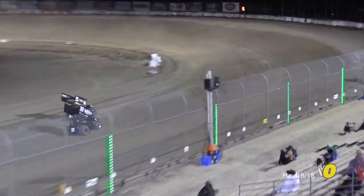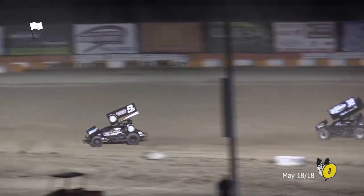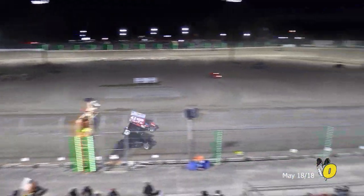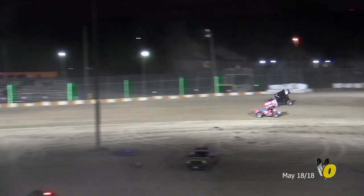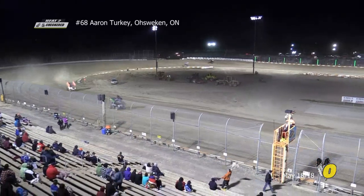And Ryan Nanakoke kind of forces his way in and grabs fourth position. Dykstra got a good run in 1 and 2, but he hit a couple of ruts that upset the race car, allowed Hunsinger back in. One more lap to go, and Aaron Turkey having his way. He's got a big lead in this one. The battle for second. Dykstra again with problems in turn number two.